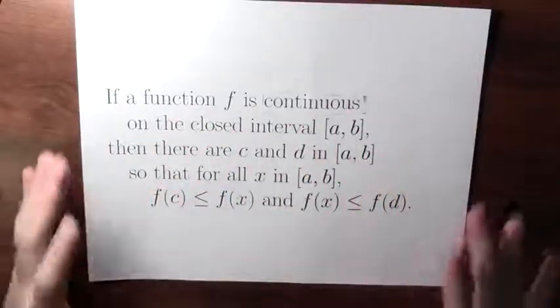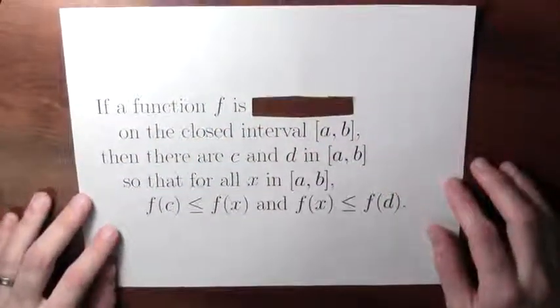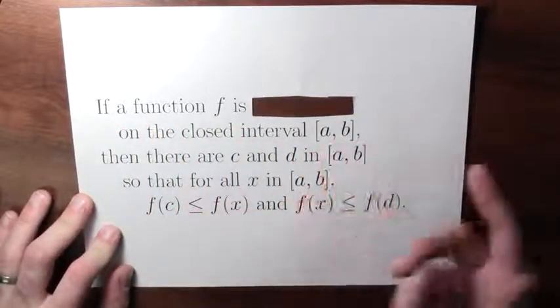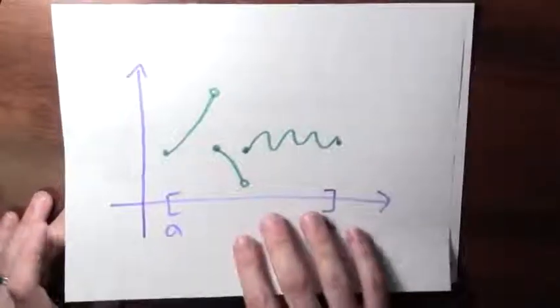What if I tried to mess up the extreme value theorem by eliminating the condition that the function be continuous? So what if I break the statement of the extreme value theorem by removing the continuity condition? So I'm not requiring the function be continuous anymore. So if it's just some function that's defined on the closed interval between a and b, does that guarantee the function achieves its maximum and minimum values? No. Here's an example.